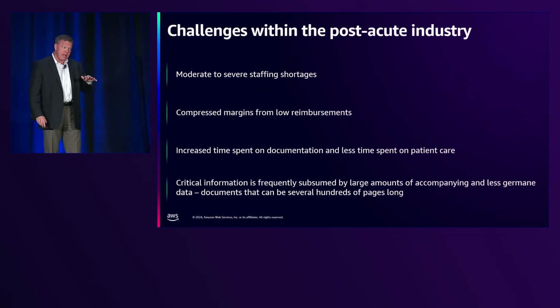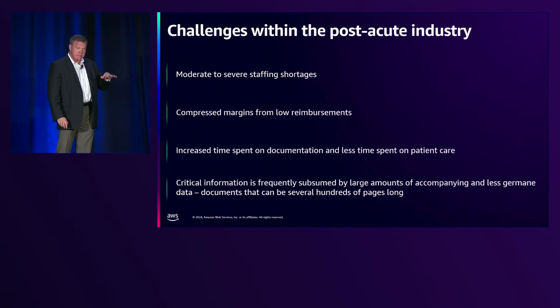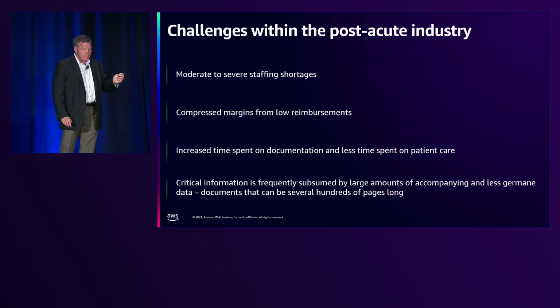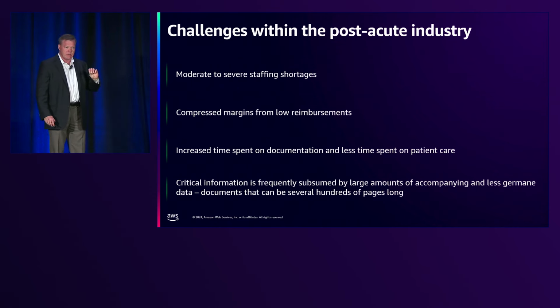So here are some of the challenges within the industry. And of course, challenges mean opportunities for people who are working to help make things better for our clients. And I think these are things that you'll recognize. You see a lot and you hear a lot about these sorts of challenges across all of healthcare, not just in post-acute care. Staffing shortages, compressed margins, especially with reimbursements from Medicare, and increased time spent on documentation because the regulatory requirements are increasing.